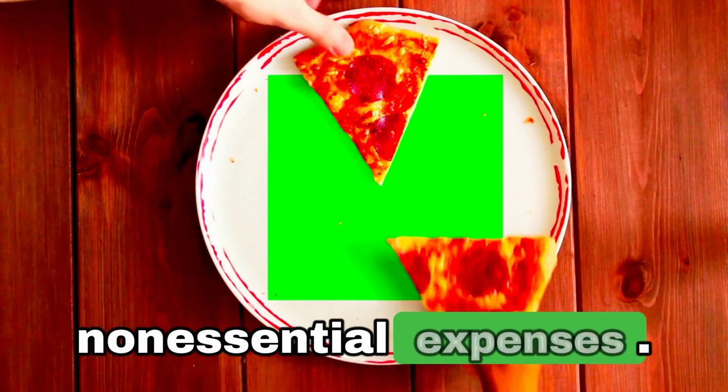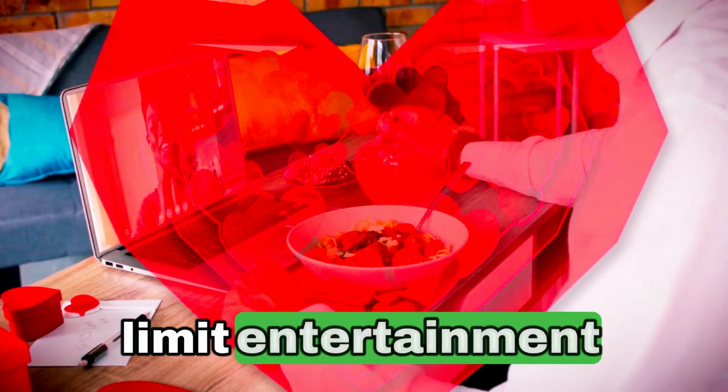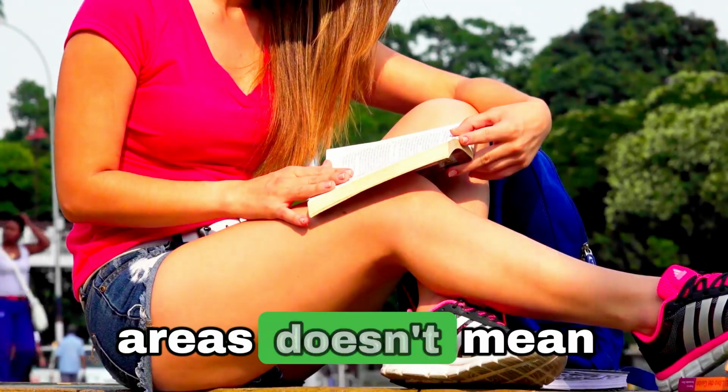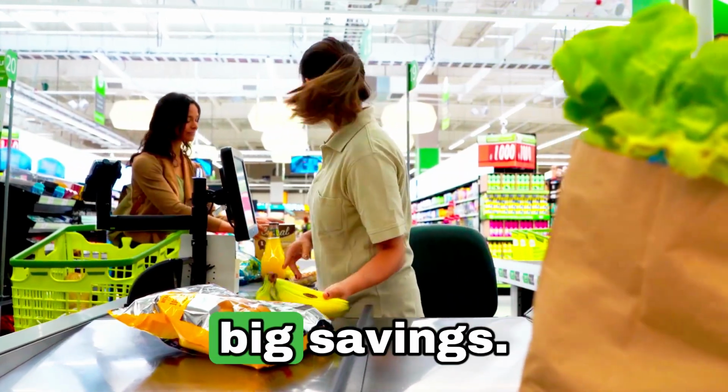Examine your non-essential expenses. Are there subscriptions you don't use? Could you cook more instead of dining out? Or limit entertainment spending by enjoying free activities like reading or going to the park? Cutting back in these areas doesn't mean depriving yourself, but making smarter choices that add up to big savings.